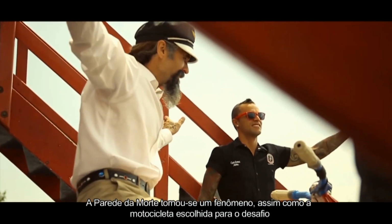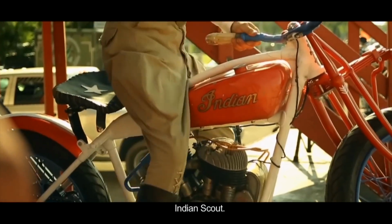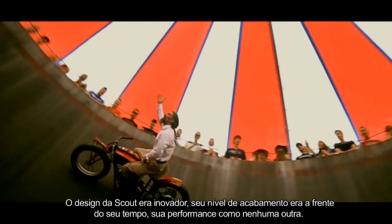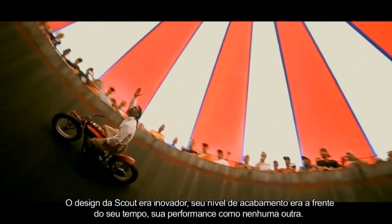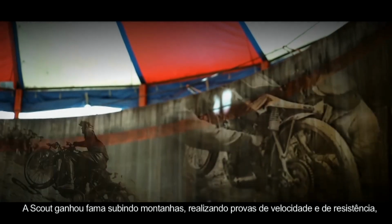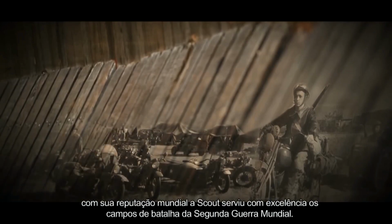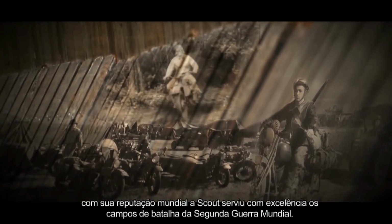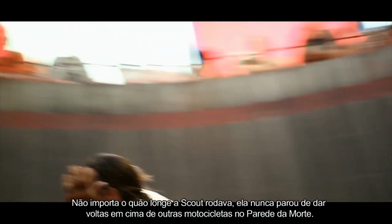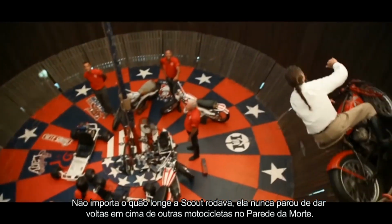The Wall of Death became a phenomenon, as did the motorcycle chosen to go up against it, Indian Scout. Scout's design was innovative, its craftsmanship far ahead of its time, its performance like nothing else. Scout gained fame in hill climbs, flat track, land speed, and endurance racing. Its reputation went global, as Scout served with distinction on the battlefields of World War II. No matter how far Scout traveled, it never stopped running circles around other motorcycles on the Wall of Death.